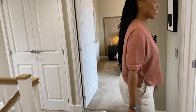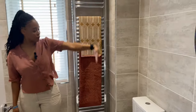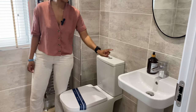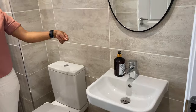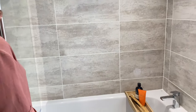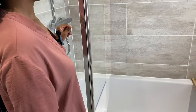And then on to this side is the family bathroom. In this family bathroom here, it's got tiles floor to ceiling. A downstairs WC. Oh, downstairs. I say that often. A WC. And then we've got a sink here with a single lever, so warm and cold water here. And then back here we've got a bathtub. Lovely space, actually. The bathtub and the overhead shower, practical, very useful.